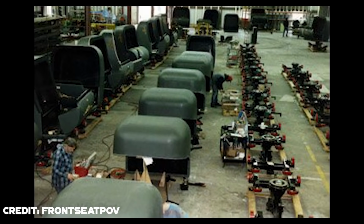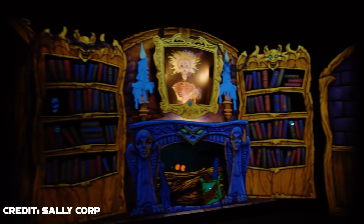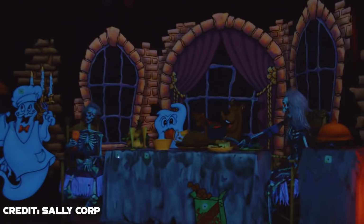The Phantom Theater's creative concept was created by R&R Creative Design. Of Anaheim, California, was the supplier of the ride's 38 animatronics. The ride opened in 1992, and it closed 10 years later in 2002. The ride was then renovated and a new ride opened in its place. This ride was Scooby-Doo and the Haunted Castle, created by the Fantastic Sally Corporation.